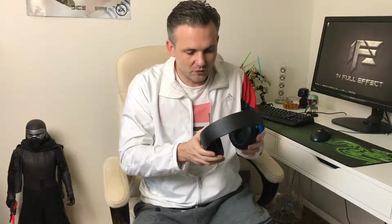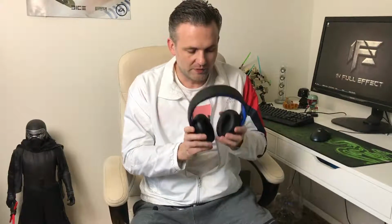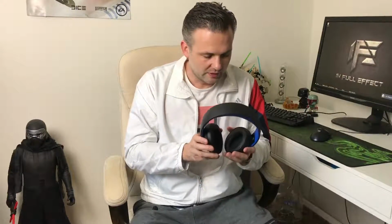They press slightly on your ear. If you look at the ear cups, you will see that they are more cushioned on one side and less cushioned here. The more cushioned part is supposed to go on the back, behind your ear. I didn't notice that at the beginning, I just put them on my head the other way around. But if you wear them the correct way, you will realize that the headset is very comfortable. They almost don't touch your ear at all.